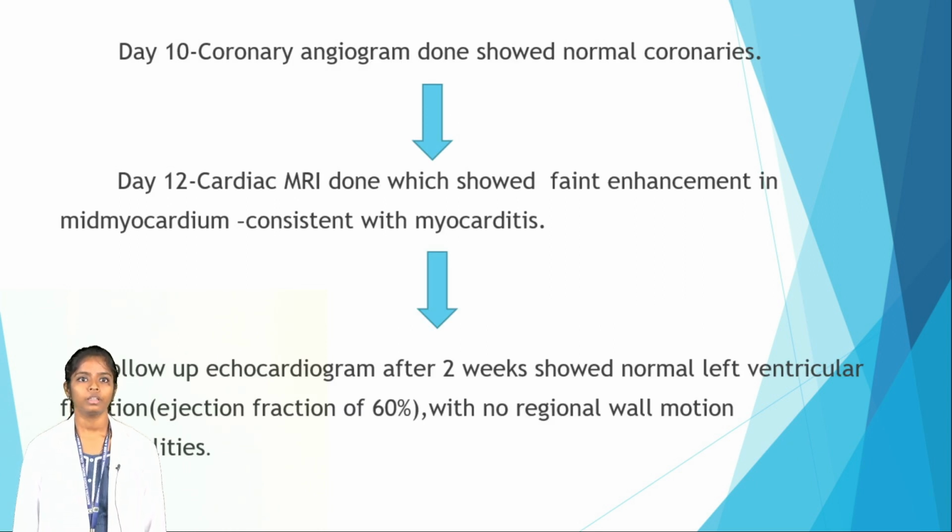On day 10, we proceeded with coronary angiogram and it showed normal coronaries. On day 12, cardiac MRI was done which showed faint enhancement in mid-myocardium consistent with myocarditis. Since the patient was hemodynamically stable and symptomatically better, the patient was discharged.